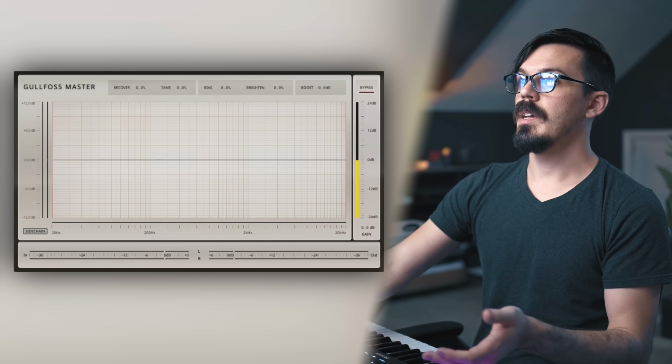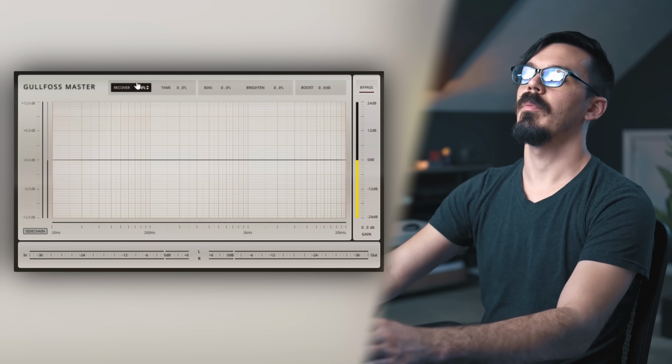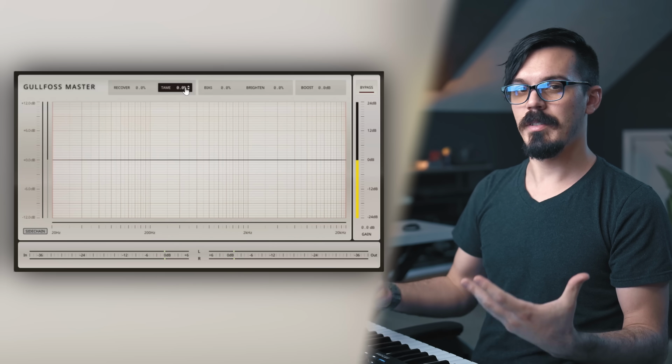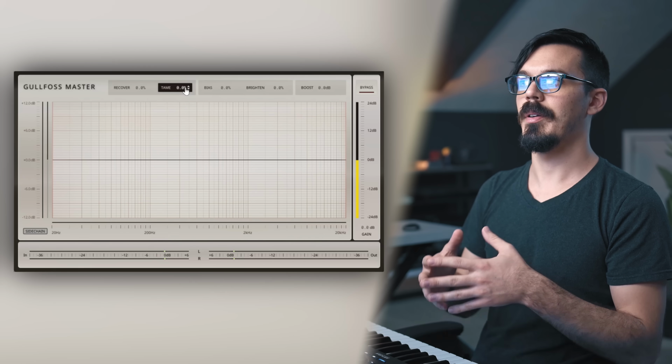Just to give this a quick demo here, I'm gonna play this on this sort of electronic cinematic synth score, and we're gonna start using recover and tame to bring the track back to life. And I think you'll hear what I mean when I say that this just makes things sound better.